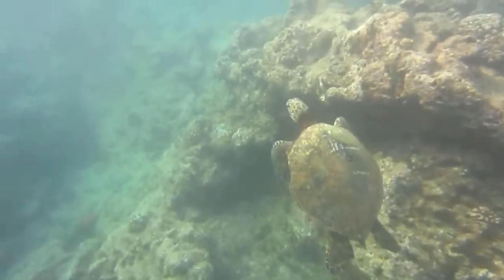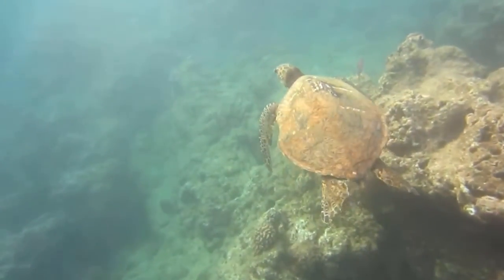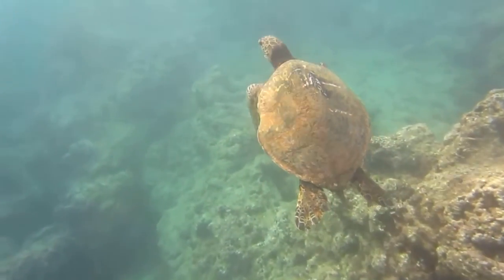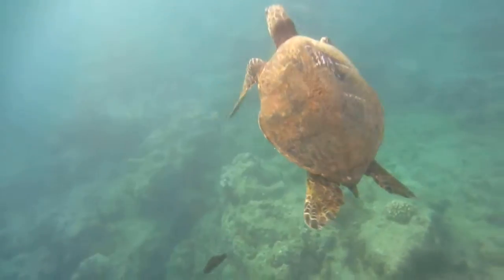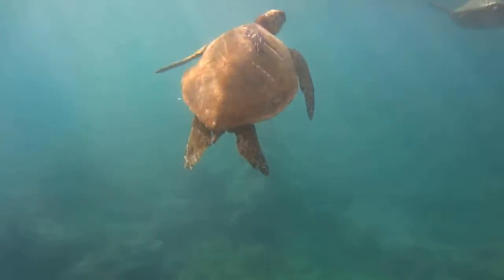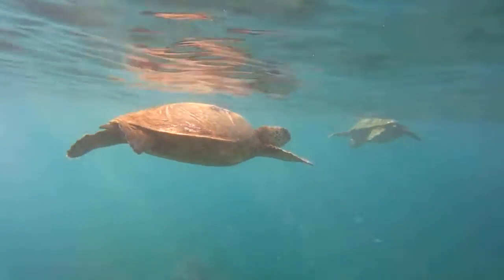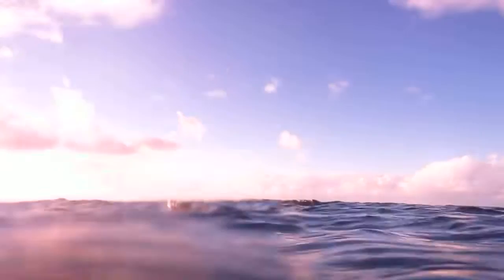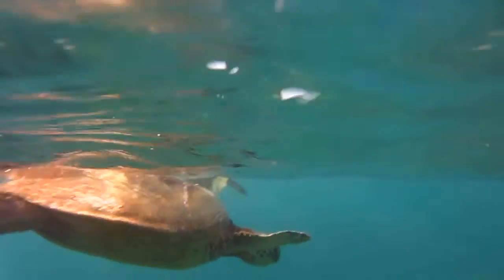I got some good turtles on this outing, and they were not too timid. They don't have the highest velocity, but they have some serious acceleration, so if they want to get away from you, they can do so very quickly. I've tried to just go after one swimming, and I just cannot keep up. They can really move when they need to.